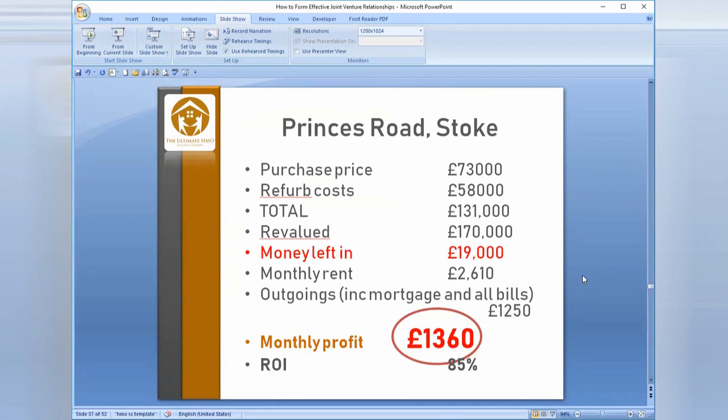We did rent all the rooms before we instructed the valuation. The rooms rented in about 4 days. It was brilliant. And yeah, that's exactly what we did. We made sure it was, if you like, a going concern. We made sure it's a business, not just a property.